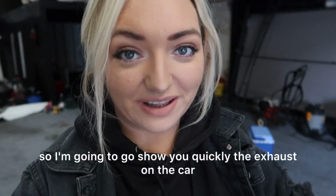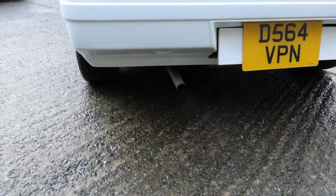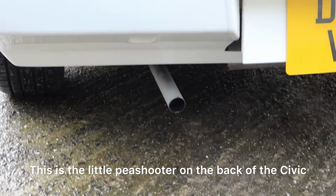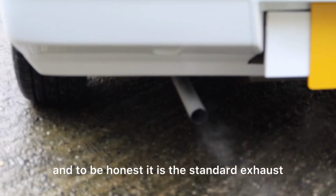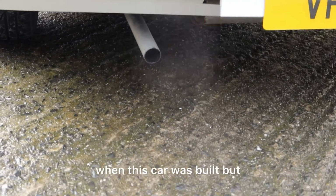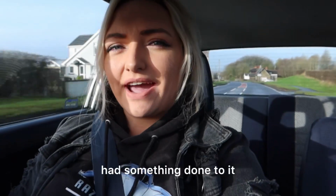So I'm going to go show you quickly the exhaust on the car and make our way out there. This is the little pea shooter on the back of the Civic, and to be honest it is a standard exhaust. It has probably been on there since 1987 when this car was built, but yeah, it's not really the vibe I'm going for. I do think it's about time the little Civic had something done to it.